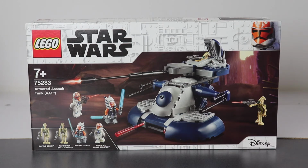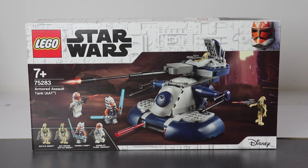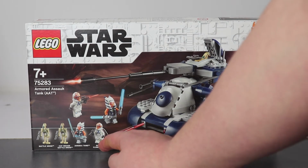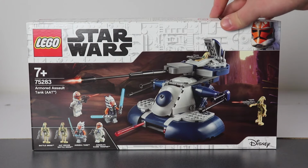Of course, on the left side it shows the minifigures, all four of them, which are two Cassie Droids, Ahsoka Tano, and the 23rd Second Clone Trooper.